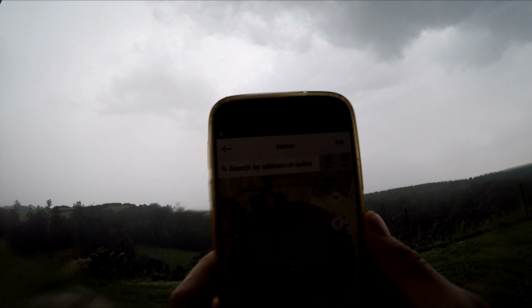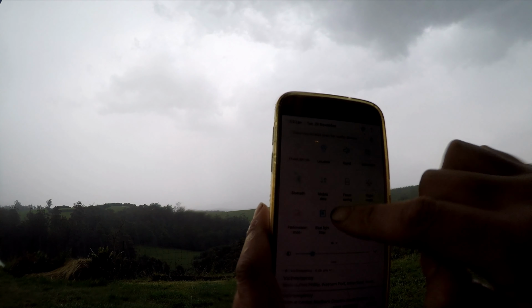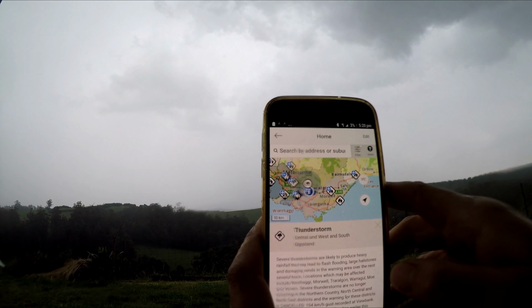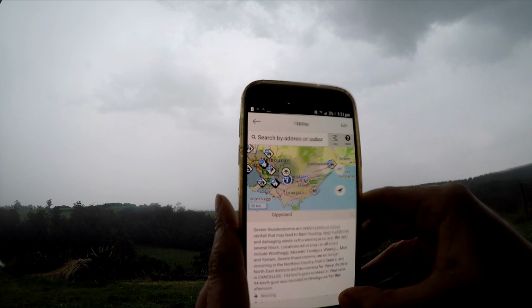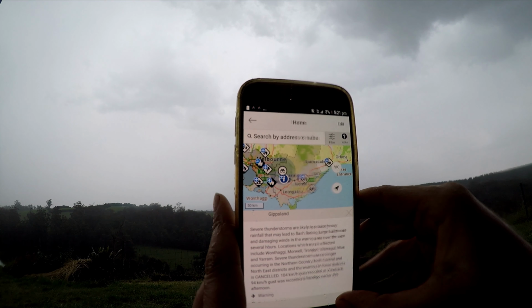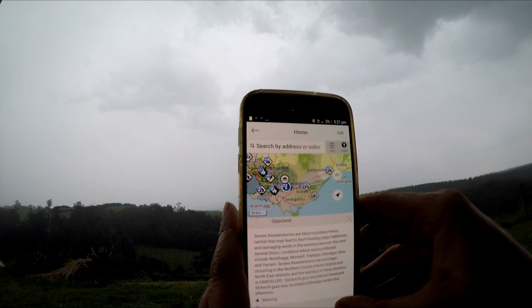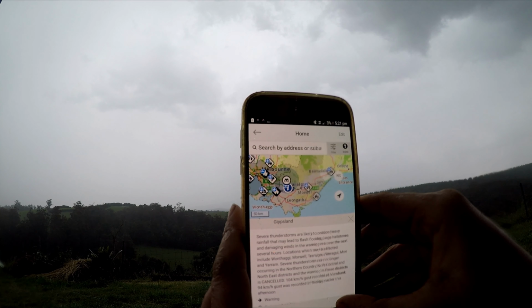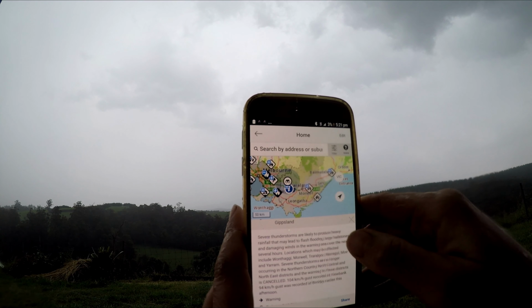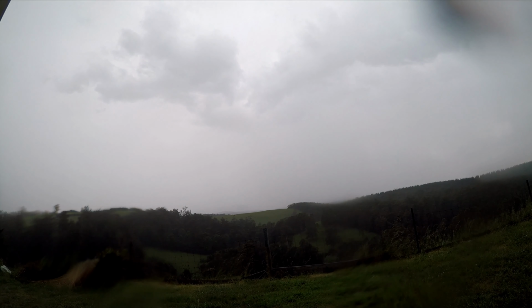I've just got a warning on my phone. I don't know if you can see that. We'll try and brighten it up a bit. But it's saying in Western Gippsland, severe thunderstorms are likely to produce heavy rainfall that may lead to flash flooding, large hailstones. Whoa! And damaging winds over the next few hours in Warragul, which is the area that we're in.